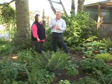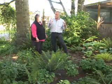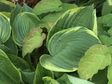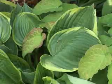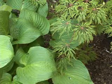I find too, Sharon, that when people think about shade gardening, for some reason they seem to think that it's a smaller amount of plant material, and there's a lot of shade plants that are beautiful. There is an awful lot to choose from, and you can be just as creative as you want to be. And foliage, textures, there's really no shortage.